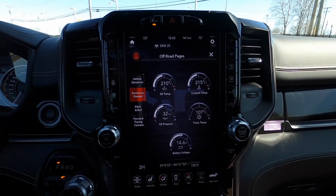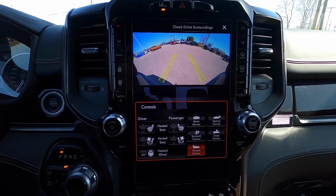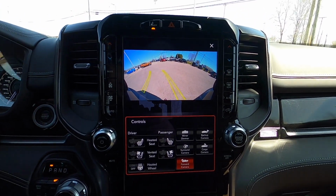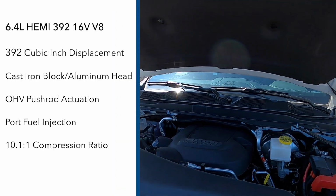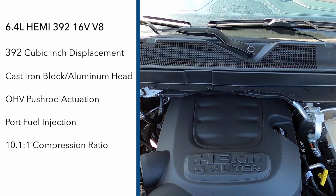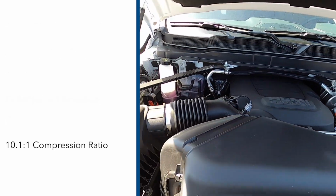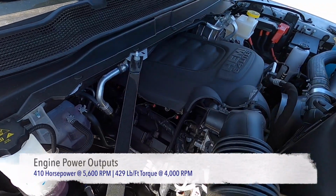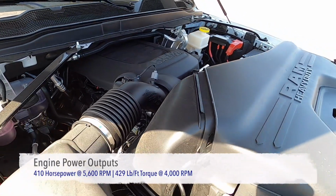In addition, for the first time, Off-Road Pages is now available on both the Power Wagon and the 12-inch touchscreen. While not Cummins-powered, that engine is much too heavy for a true off-roader. The Power Wagon gets its motivation from the 392 cubic inch 6.4-liter HEMI 16-valve overhead valve pushrod V8 engine. This engine is of iron block, aluminum head construction with port fuel injection and a 10.1:1 compression ratio. It creates 410 horsepower at 5,600 RPM and 429 pound-feet of stump-pulling torque at 4,000 RPM.